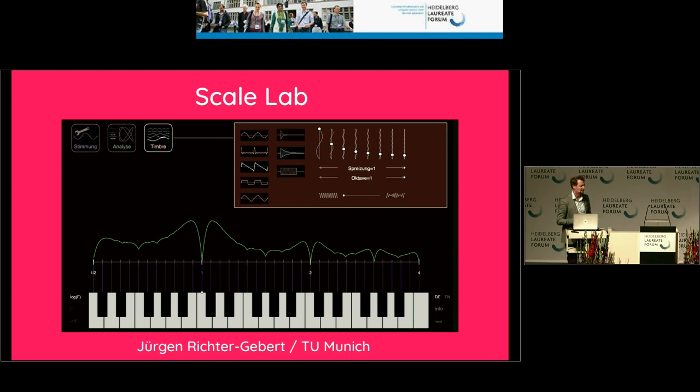It's called Scale Lab. That's, I would say, the deepest and most complex exhibit we have at the exhibition. It has been developed by Jürgen Richter-Gebert from the Technical University of Munich, who is among us in the audience and who agreed to be with us at the exhibition later, if you want to meet him.